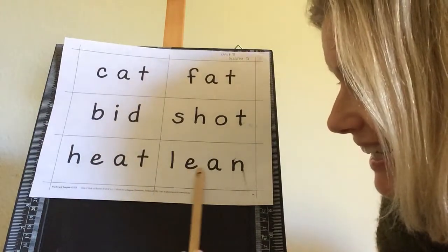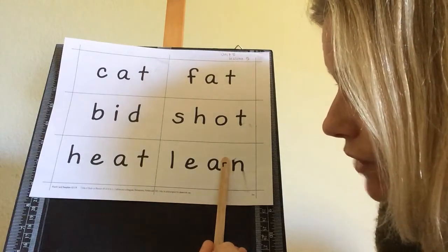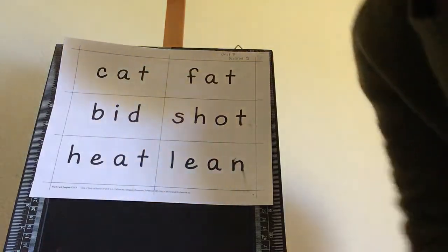This one's lean, lean, lean. If you put the R after the vowels, you've got learn, learn. Good, good, good, you guys. Good at these. Okay, one more practice page, and then you're going to get to practice on your own a little bit.